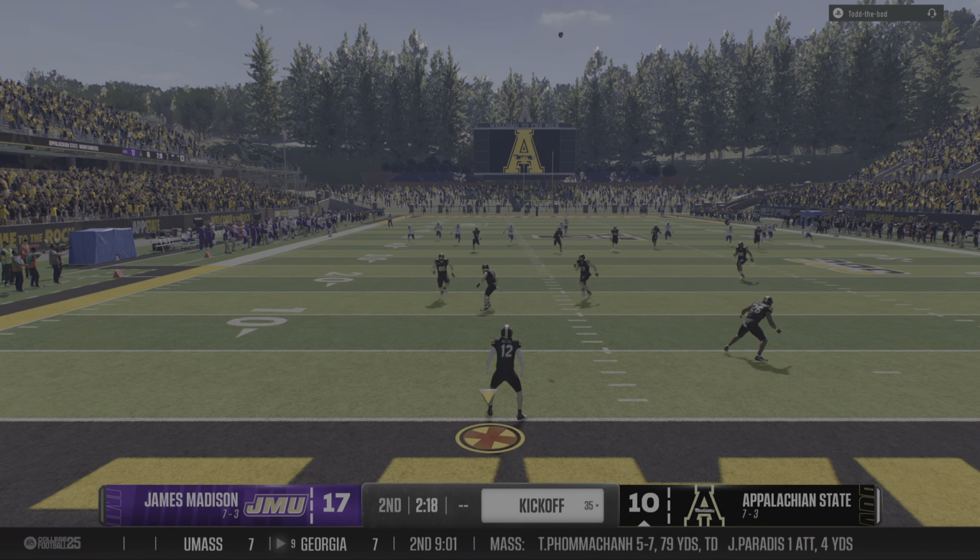Running out of time here in the first half. They're going to have to be efficient to put some points on the board before the break. Quarterback will audible. Looking to throw, it's Aguilar. Bought a little time, lets it go. This one's complete. We've got a timeout in the waning seconds of the half. Maybe a chance to get off a couple more plays. They'll have just enough time to get one more snap before the half.